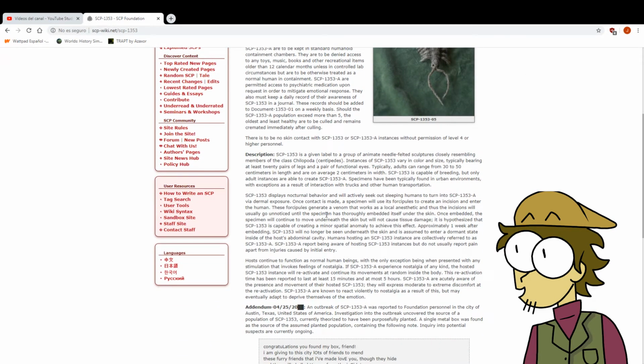Description: SCP-1353 is a given label to a group of animate needle-felted sculptures closely resembling members of the class Chilopoda, centipedes. Instances of SCP-1353 vary in color and size, typically bearing at least 20 pairs of legs and a pair of functional eyes. Typically, adults can range from 30 to 50 centimeters in length and are on average 2 centimeters in width.